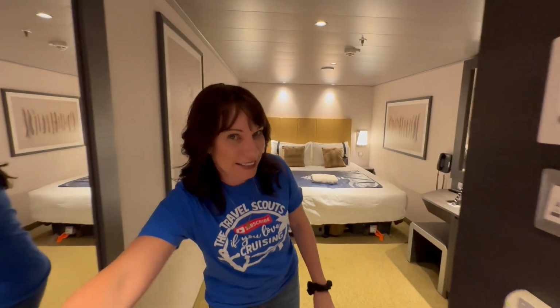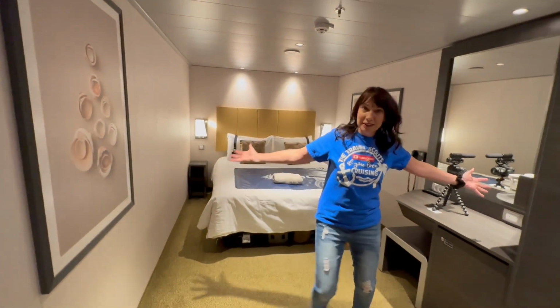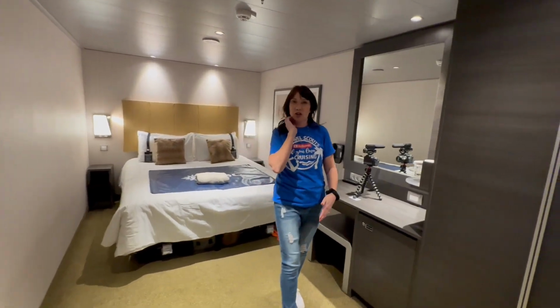So the entry is kind of narrow, but once you get inside, it's very spacious for an interior cabin. I mean, look at the space. Like, you know, me and Jason could dance in here and stuff. So it's really cool. So come on in, I'm gonna show you around.